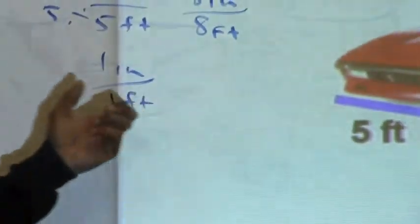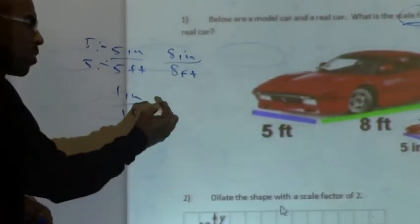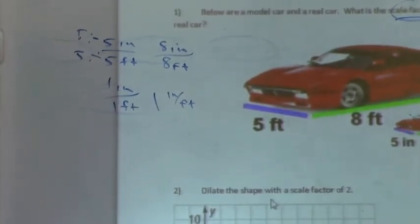In any case, the scale, I'm going to put either 1 to 1, or eventually you can put 1 inch per foot. I don't think they're asking any one of these, but that's the scale factor.